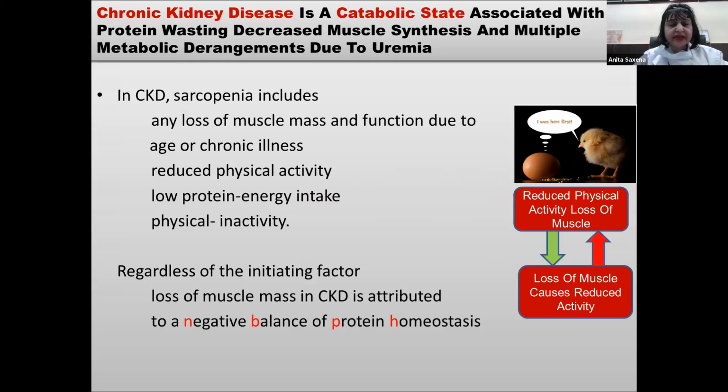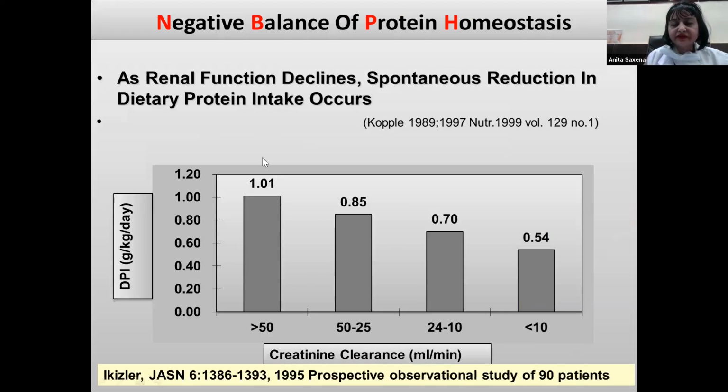due to uremia. So in CKD, sarcopenia includes any loss of muscle mass and function due to age or chronic illness, reduced physical activity, low protein energy intake, and physical inactivity. But regardless of the initiating factor, the loss of muscle mass in CKD is attributed to a negative balance of protein homeostasis.